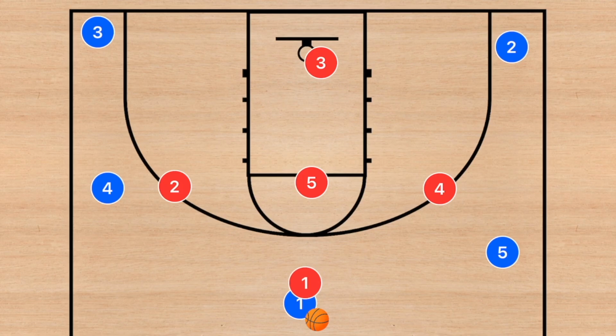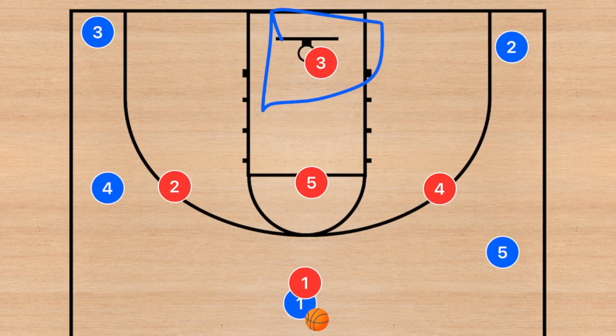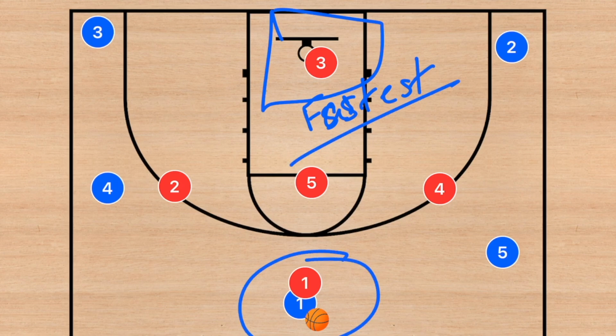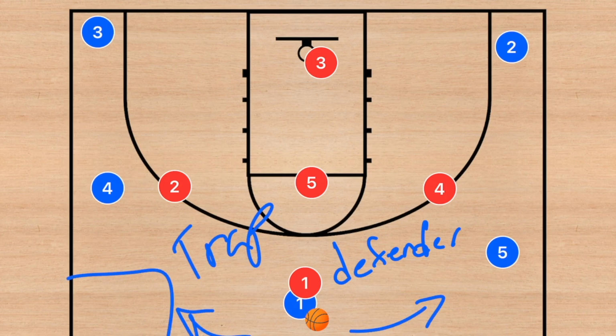So, for example, we would have a 1-3-1, and players 2 as well as 4 are going to have, generally speaking, longer arms if you want to run this correctly. Player 3 is generally going to be your fastest player. Whoops, I spelled that incorrectly, but your fastest player. Player 1 is going to be generally your best defender. So player 1 needs to be somebody who can move players to the left or right side so that you can trap that ball in the corners.